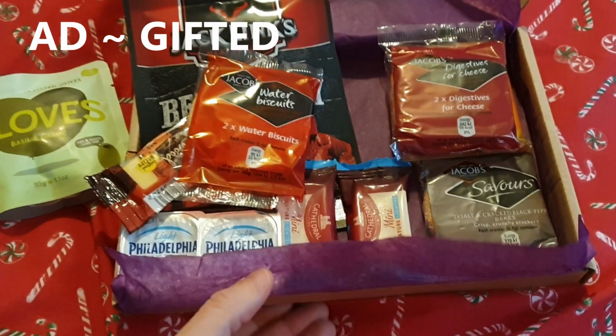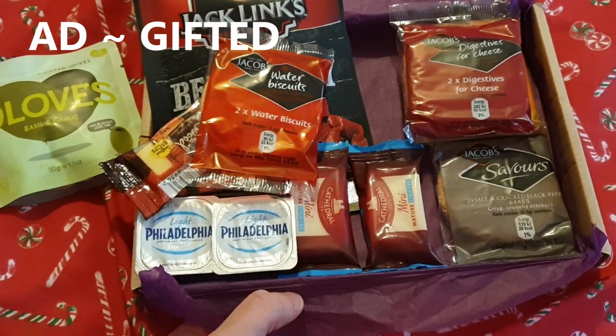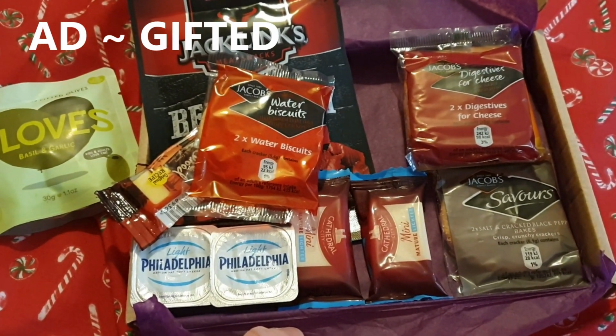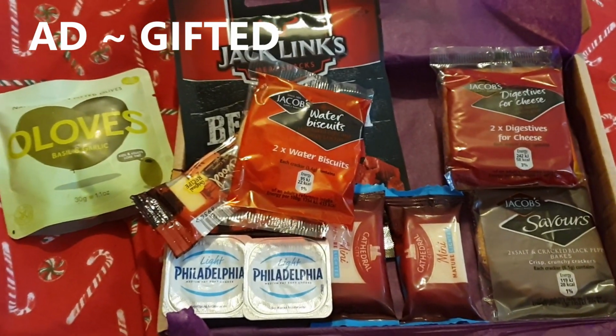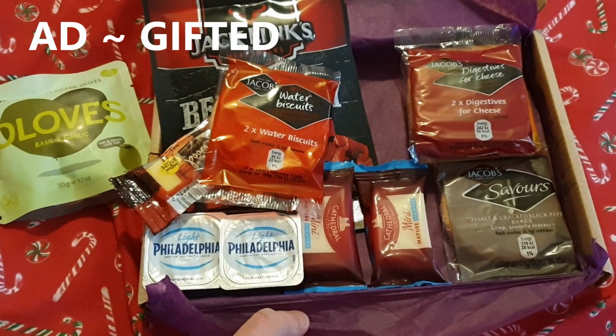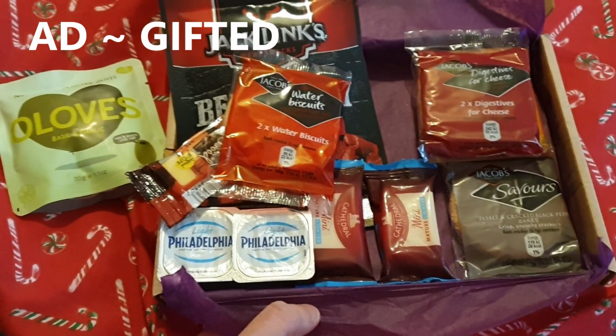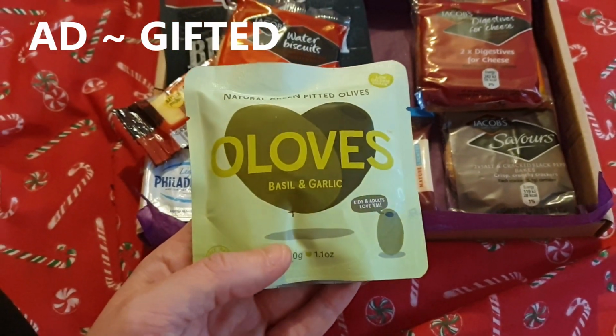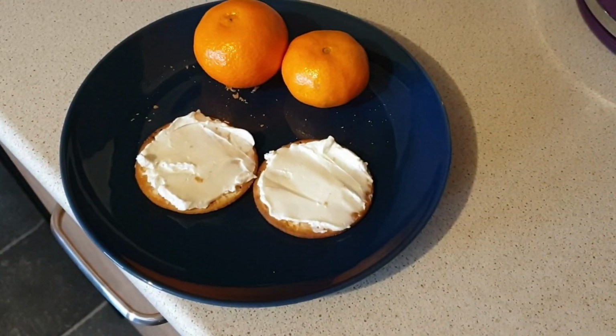Oh my god, I love this. This is perfect for December. It's just perfect for Christmas movie night treats and stuff like that. Little snacky plates and everything. Can't wait to tuck into this. I'm going to have to behave myself because I would literally eat all that in one go, but oh my god, I'm definitely going to have the olives today. Basil and garlic flavour. You know me, I couldn't help myself.